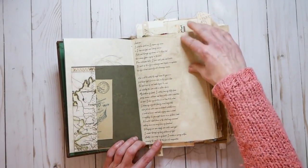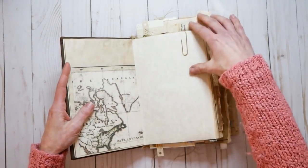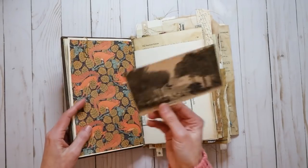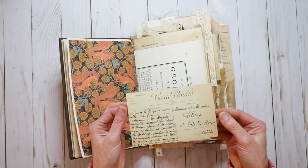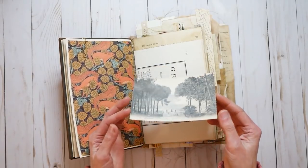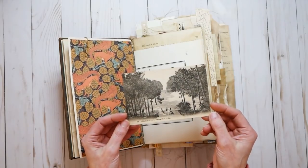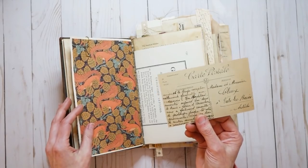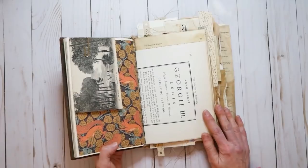Here's one of the first of the Baudelaire poems. This is a real postcard from France. It's even written on in the back, and it's well over 100 years old, probably more like 125, 130 years old. I'm sacrificing it, and it's going in here because it just fit so well. It's just gorgeous. So it's going in there. You see more squirrels there.